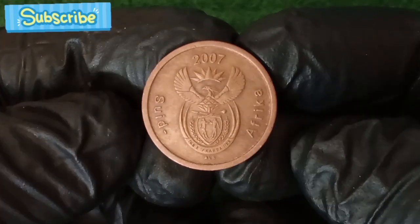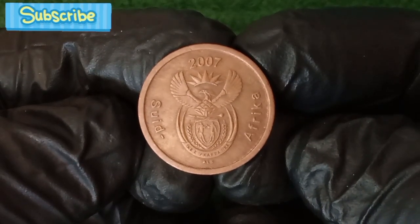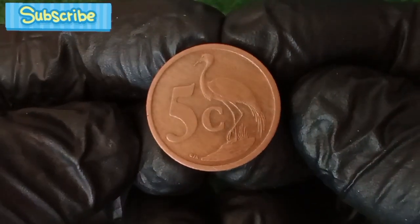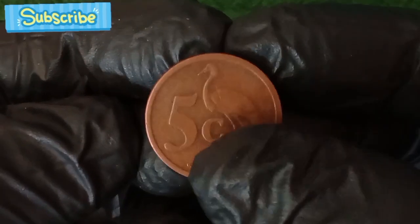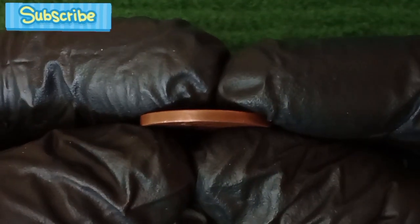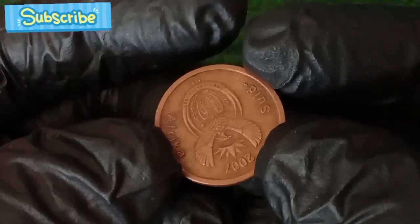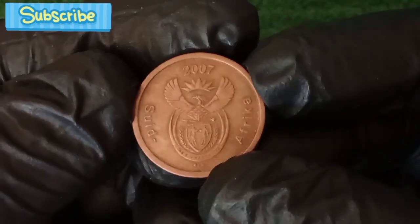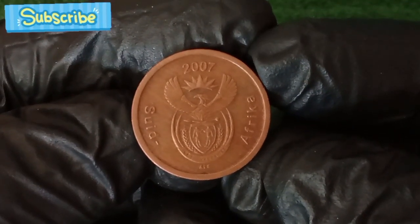Modern fate of the 5-cent coin. In the late 2010s, the South African Reserve Bank announced plans to phase out the 1-cent and 2-cent coins, and hinted at the possible elimination of the 5-cent coin in the future. With digital payments rising and inflation reducing the coin's usefulness, the days of the 5 cent may be numbered. Still, the 2007 edition stands as a powerful symbol of a specific moment in South African history, economically, politically, and culturally.